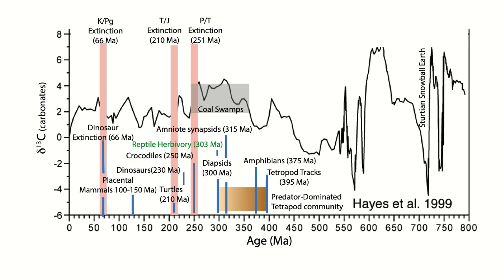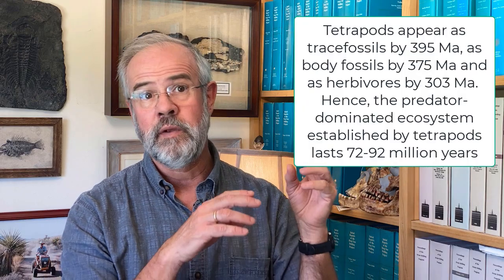The first predator amphibians appear as body fossils about 375 million years ago. This date may understate their initial diversification because their trackways are earlier at 395 million years ago. From there, we see no widespread and large terrestrial herbivores until the Permian, 303 million years ago. Now, to be sure, the arthropods developed herbivory earlier, at about 325 million years ago, hence a complete trophic pyramid, from plants to herbivores to predators, evolves about 50 million years after the first tetrapod becomes active on land.